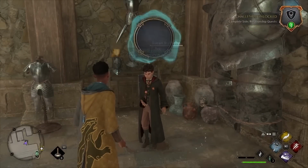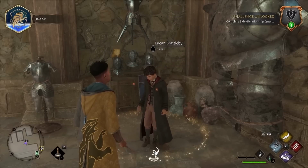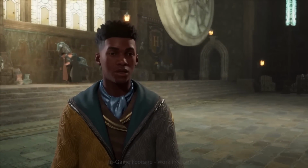Notice after we talk with Luke and Brattleby here, we get the pop-up on the top right corner of the screen, which says complete side/relationship quest. Now, speaking of the companions, 2 of the confirmed companions are Natsai and Sebastian Sallow.